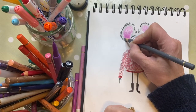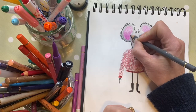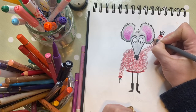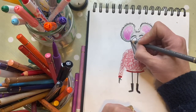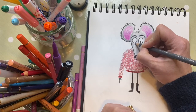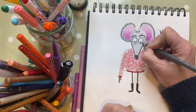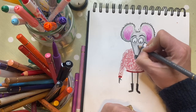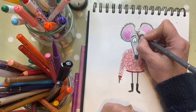I'm going to add some dark under his ears. So basically you want to look at wherever you think there would be some darker shading, wherever the light's not going to hit really on his face or in his ears. I'm going to make those slightly darker. I'm going to just put a bit of shading down the sides of his face as well, like so. And then round the outside of his eyes, a bit darker there. And maybe a little bit just at the top here as well.